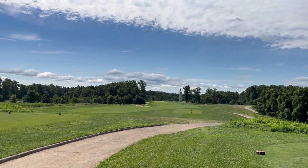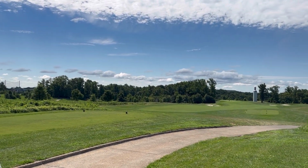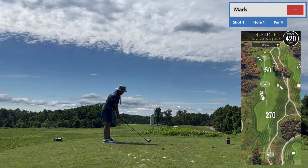and here's tee shot one. Look at these views, beautiful. All right, never mind. Yeah, we're going to commentate a little bit.